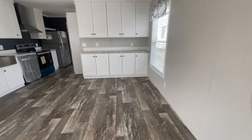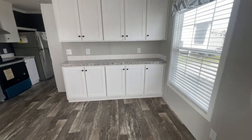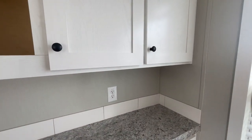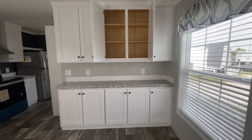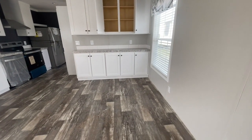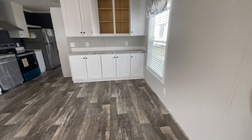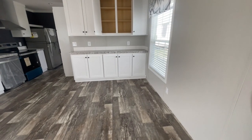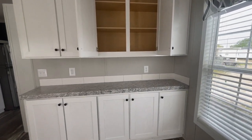Space for a nice size dining room table, or kitchen table. I'll probably put a round table in here, maybe a four-seater. This is a two-bedroom, two-bath, so it's not like it's gonna house a big family. And I think a nice, cute round table, any square, rectangle, doesn't matter, but I think I would put a round table right there in front of that window, have coffee in the mornings, or, you know, be on my laptop doing some work.